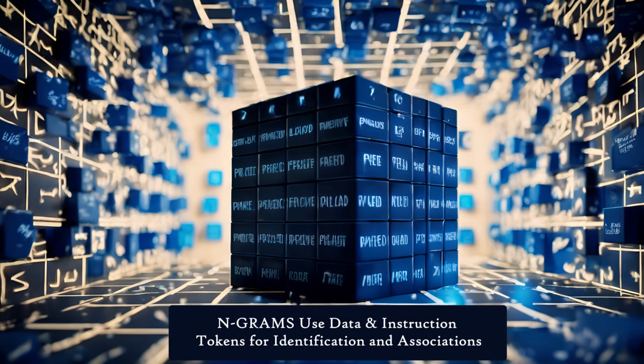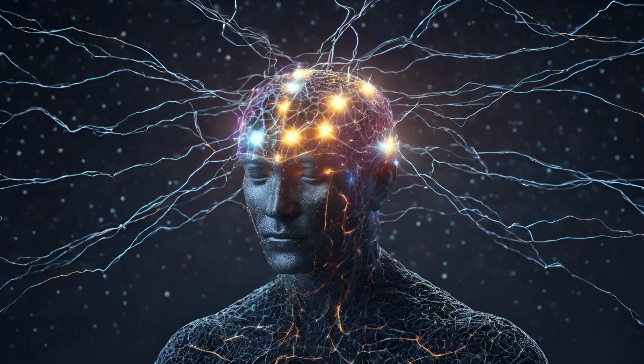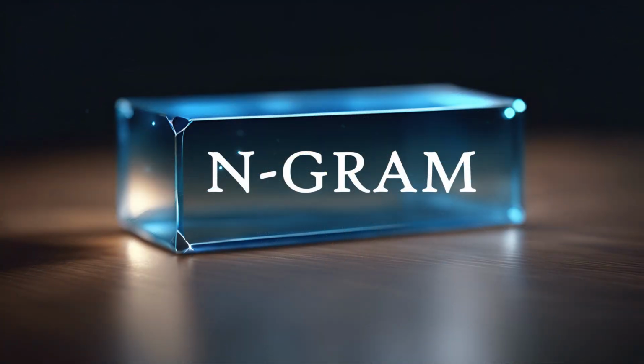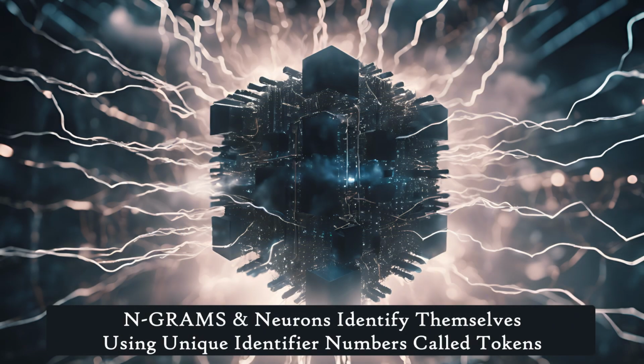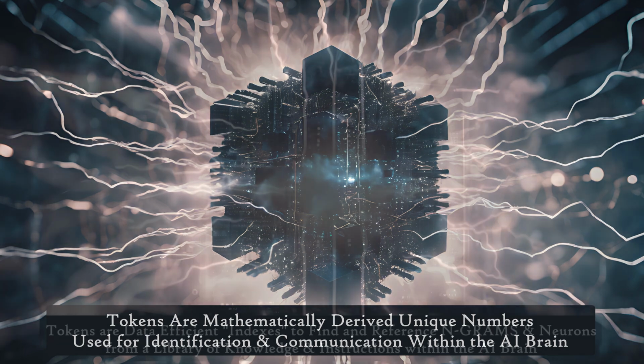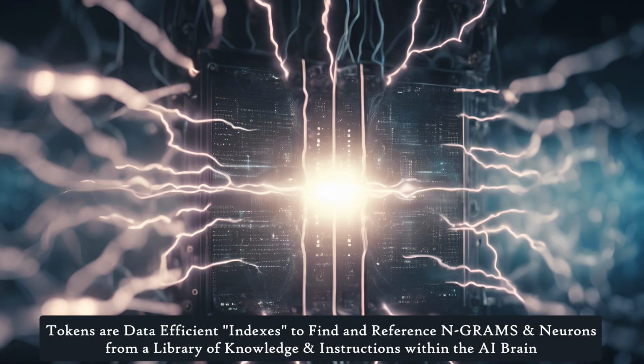Engrams are chunks of knowledge, chunks of goals, chunks with associations and contexts. Engrams represent thought, and they move between the different subsystems of the AI brain. Both engrams and neurons are assigned unique IDs, unique identifiers that are numbers called tokens. Tokens are mathematically derived unique numbers that leverage what is called mangling and global unique identifiers, or GUIDs. The neuron nucleus contains data-efficient tokens that point to its associated engram.